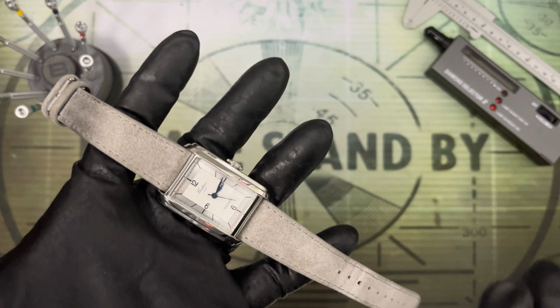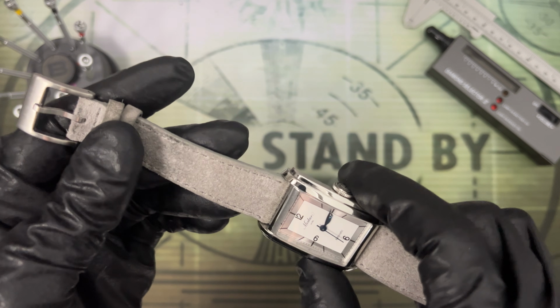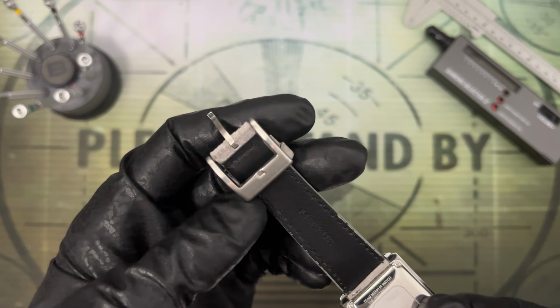But then also the suede sort of brings down the dressiness a bit. It's held up quite well. I've worn this a lot. And you can see it has quick release pins on the back. It's signed. And then I also like this brushed buckle here.